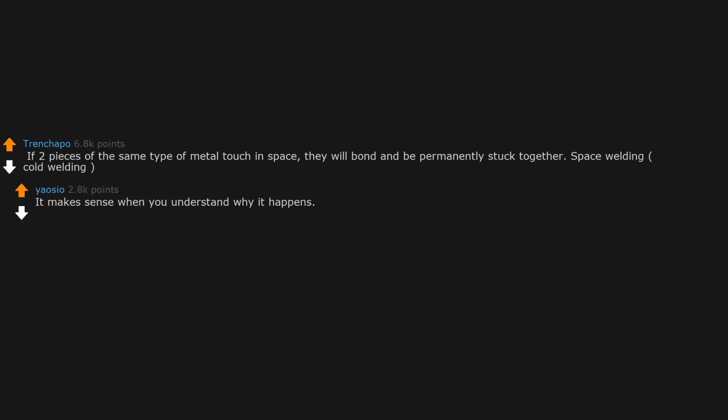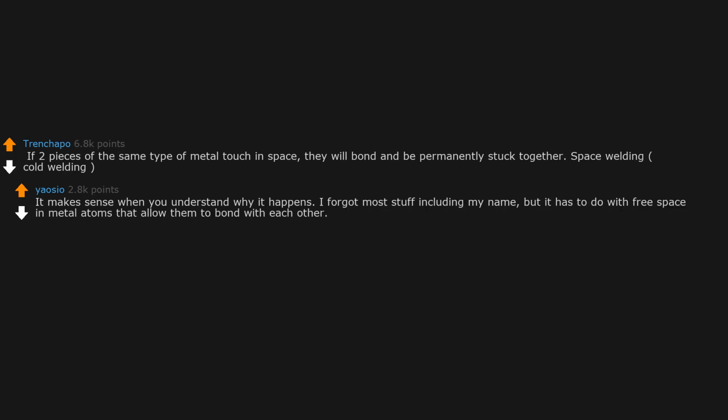If two pieces of the same type of metal touch in space, they will bond and be permanently stuck together. Space welding, cold welding. It makes sense when you understand why it happens. I forgot most stuff including my name, but it has to do with free space in metal atoms that allow them to bond with each other. It does not happen normally on Earth because all sorts of other atoms get in the way.